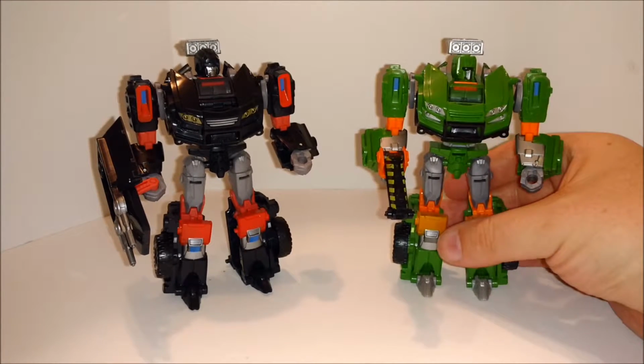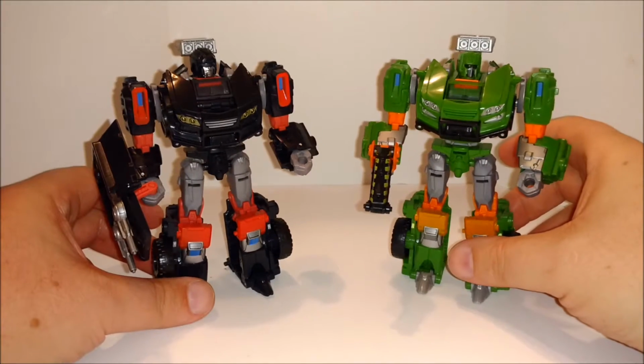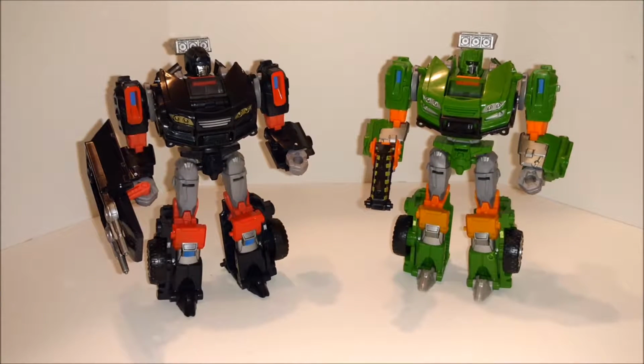Same thing with the Galvatron. When I destroyed the Galvatron in the review because he kept falling apart. Horrible figure. The Generations Galvatron that was a tank, that would have worked better as a Voyager. Some of the guys work as deluxes. Some don't. These do and they don't, to a degree.